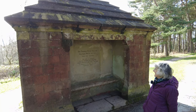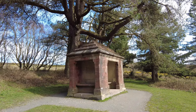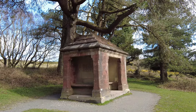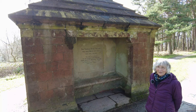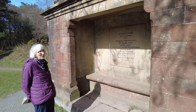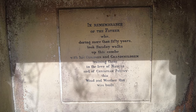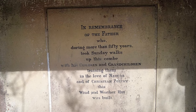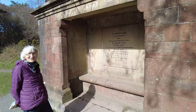This memorial hut was built for Sir Thomas Dyke Acland, and the spot was selected by his youngest surviving son, John Barton Arundel Acland, and it was built in 1878, and it shows the son's love for his father, which we all read on the other side. This plaque tells us more about the father who was so loved, and it says, in remembrance of the father who during more than 50 years took Sunday walks up this coombe with his children and grandchildren, training them in the love of nature and of Christian poetry, this wind and weather hut was built.